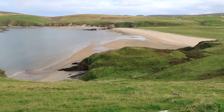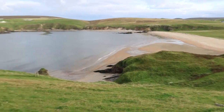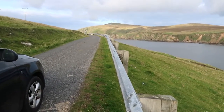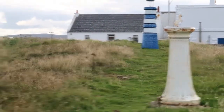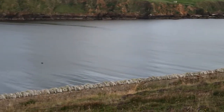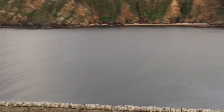Look at the Burrafirth beach, it's just stunning. So this is the closest beach to where we're staying, and we're staying just around the corner. Is this not just the most idyllic spot? Watching all the birds in the water. There was an otter, which I've lost.